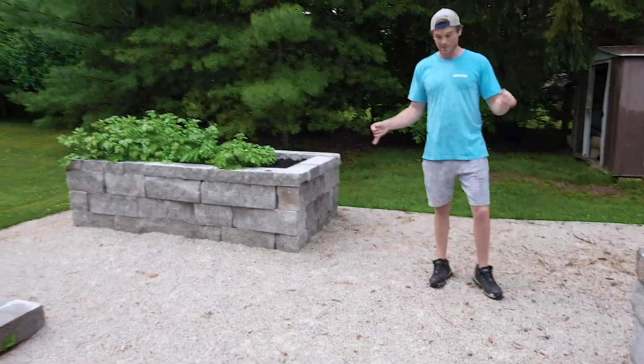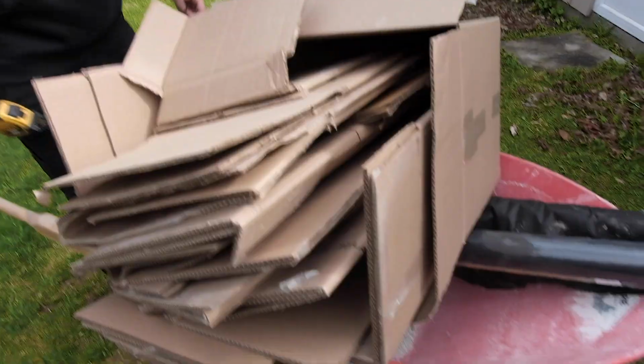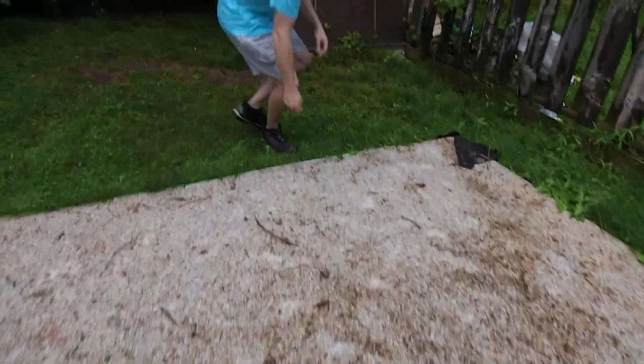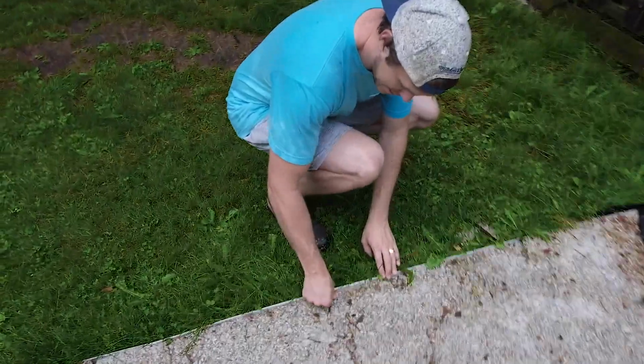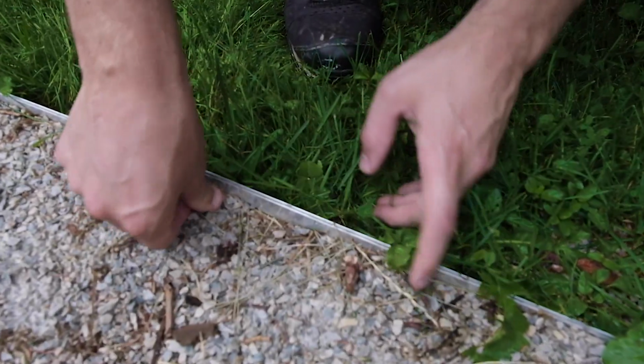point alone. We had lots of cardboard that Lisa Marie saved up and laid down here. Then we put the landscape fabric on top of that. And then we added the landscape edging. So if you look, there's the landscape edging here. And you can actually see where we're a little low on screening, so we need to add a little bit more. And that holds the landscape edging down.